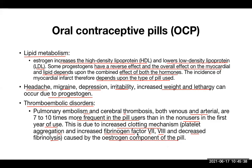Now you may be wondering, these are a bit of contradicting thing, isn't it? Regarding the atherosclerosis, estrogen is not allowing that atherosclerosis to occur, but at the same time, it is enhancing the mechanism for thromboembolism, but still the chance of myocardial infarction, stroke, and peripheral vascular disease is very less common in the reproductive age group. Now, how can we explain it?